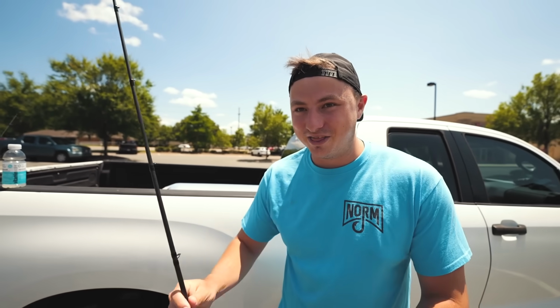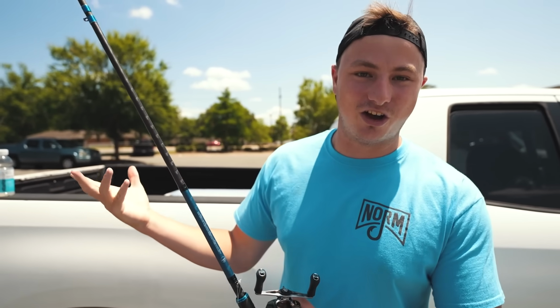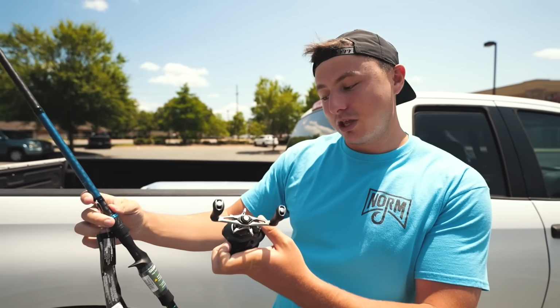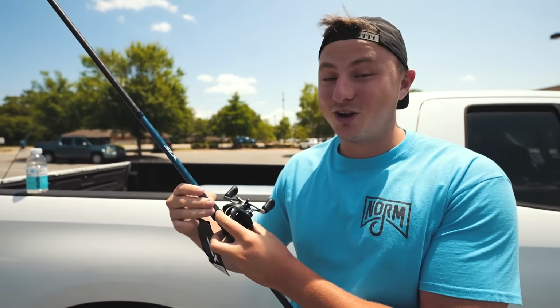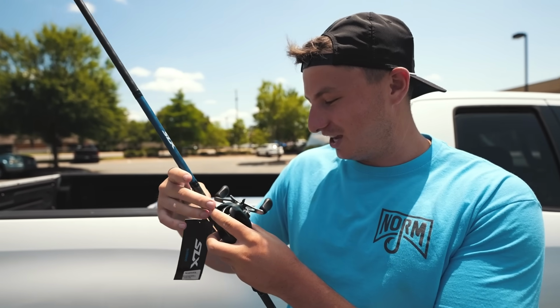Out of everything in there, the Shimanos were the nicest, and they had the $200 ones. And it was a $300 rod and reel combo, which I think you're gonna be grateful for this thing, man. I might even let you have a cast with your own stuff.